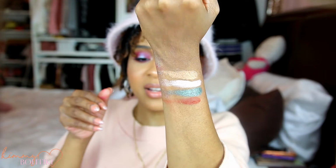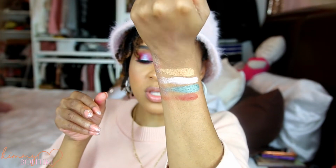Oh my god. The pigment for almost $1 a shadow. What are we talking about? What? That matte, I'm more impressed with the matte. Like, I love this color in the crease or the outer V. It's so good.